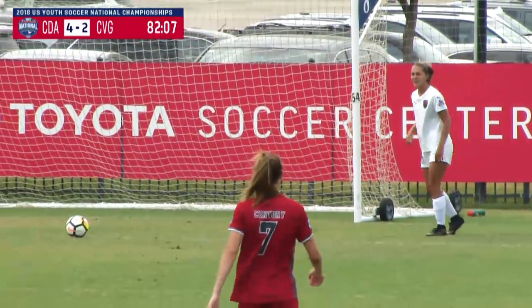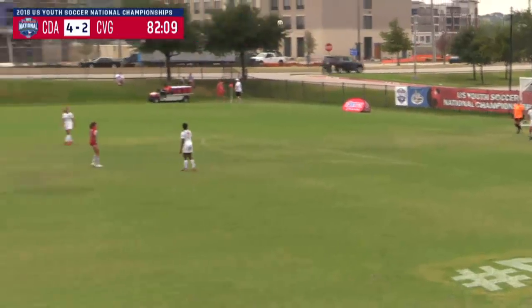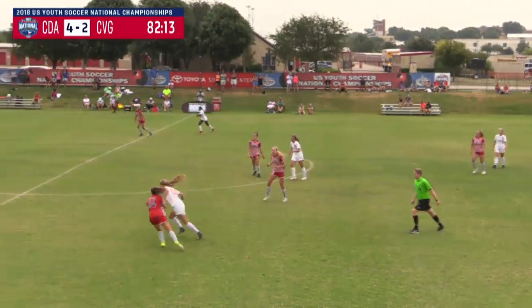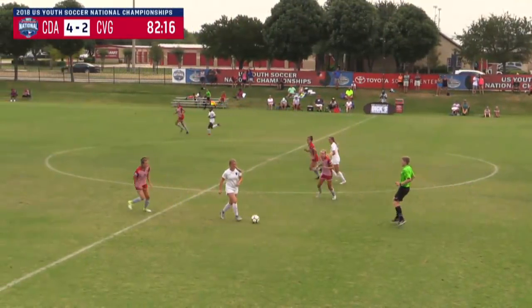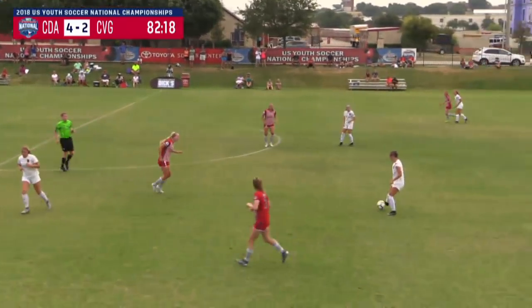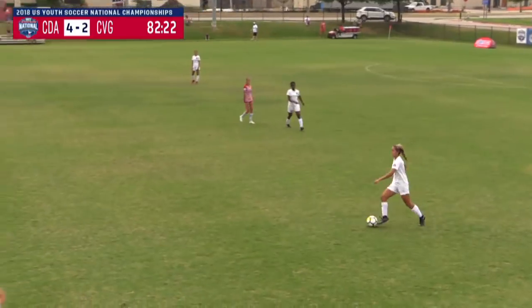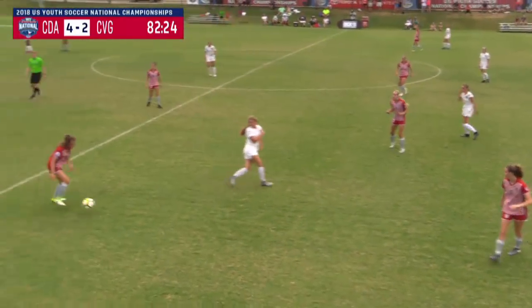CDA not needing to rush this goal kick as they lead this game 4-2. Rhodes on the turn, laying it off for Labs. Labs will just keep possession here with Dennison.